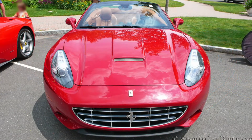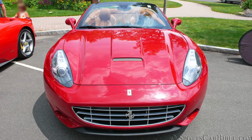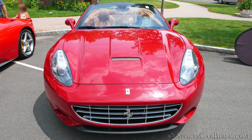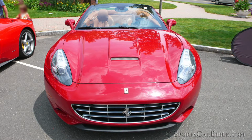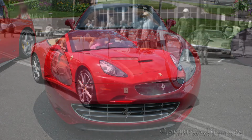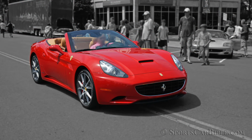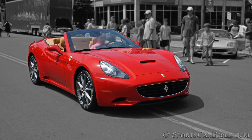At the end of the day, horsepower is nothing without traction, and the California was loaded with driver's aids like traction control, CST, and F1-Trac. When these systems were combined, they gave the driver confidence to lay more power down on twisty tarmac by monitoring and taking data from the sensors. This allowed the computer to play with the throttle response and the new multi-link rear suspension.